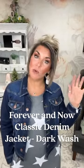This is the Forever and Now Classic Denim Jacket in dark wash, available in small, medium, 1X to 3X. This is already available on our site. It's a really cute, easy go-to denim jacket. Nice stretch on it, super dark wash, good length on this, not really a cropped length, just hits right at the hip, which is nice. And like I said, a very light distressing to it, so nothing over the top. Already available on our site, runs true to size.